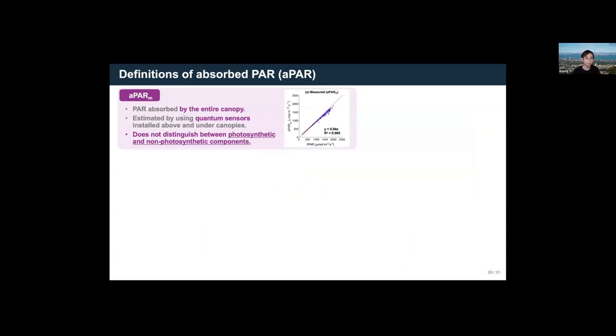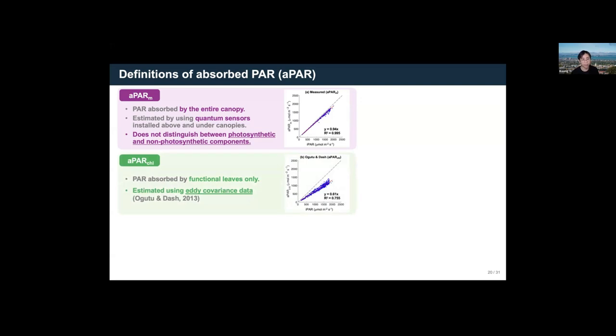We tested different definitions of APAR. The first definition is APAR-M, which assumes that PAR is absorbed by the entire canopy without distinguishing between photosynthetic and non-photosynthetic components. As shown in the graph, the relationship between incident PAR and absorbed PAR under this definition is nearly identical. The second definition is APAR chlorophyll, which assumes that PAR is absorbed only by functional leaves. Under this definition, APAR is significantly lower than incident PAR.